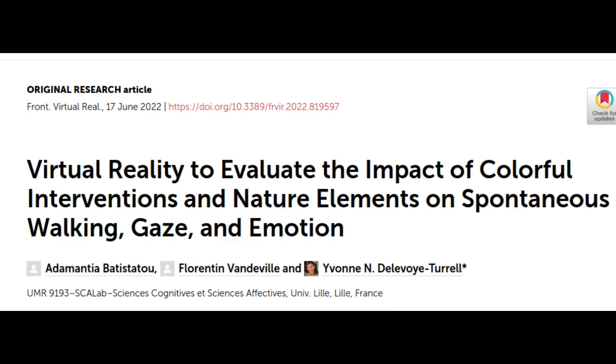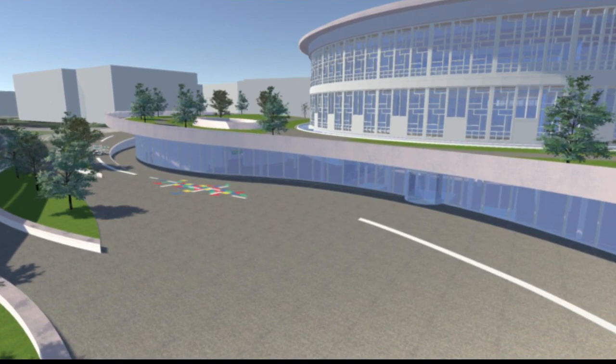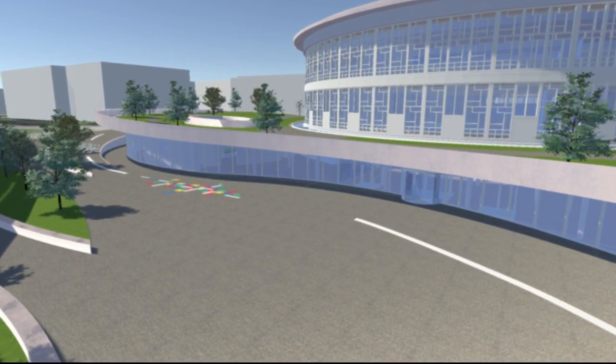Employing virtual reality, the study found that green vegetation caused volunteers to walk more slowly while also increasing their heart rate, indicating a pleasurable experience. Meanwhile, colorful patterns increased alertness, fascination, and curiosity. The study illustrates the potential of simple interventions to improve the lives of urbanites, and also the power of virtual reality to test such interventions.